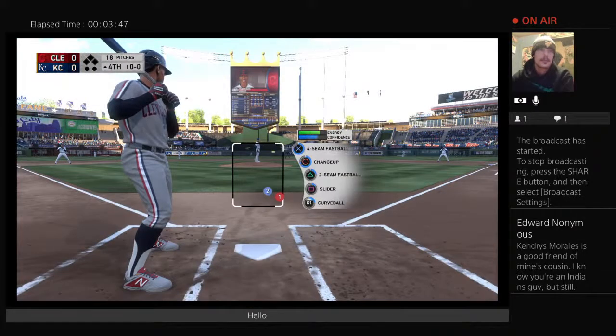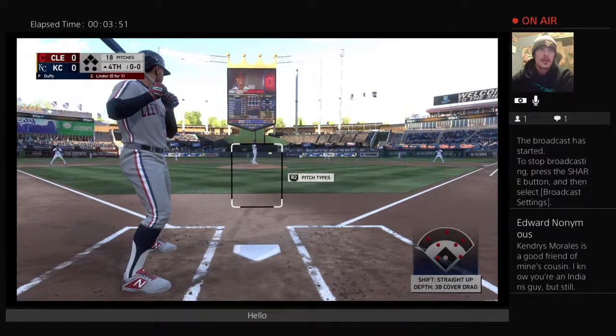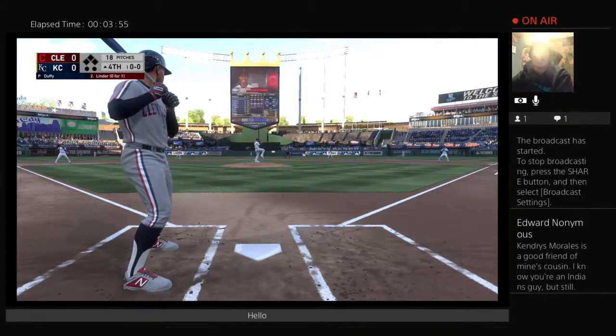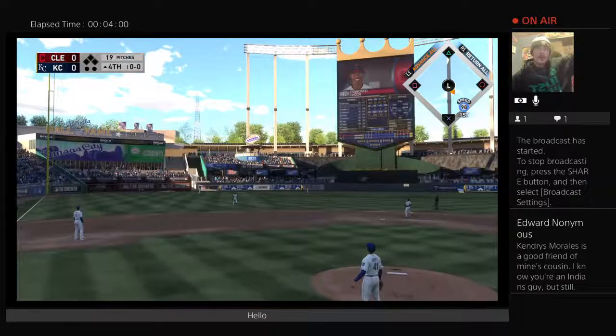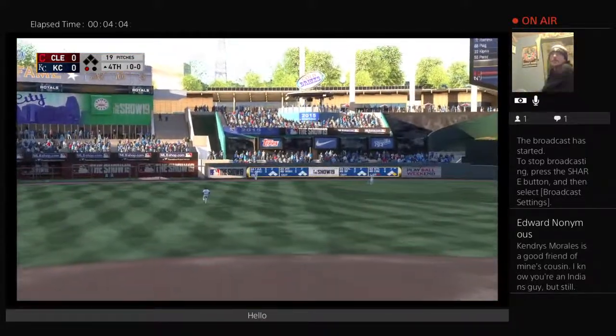Excursion here as Francisco Lindor gets ready to kick off the inning. Come on, Lindor, my favorite player. First pitch of the at-bat. Fly ball out toward left center field. Gordon on the move. He's there and records the first out.